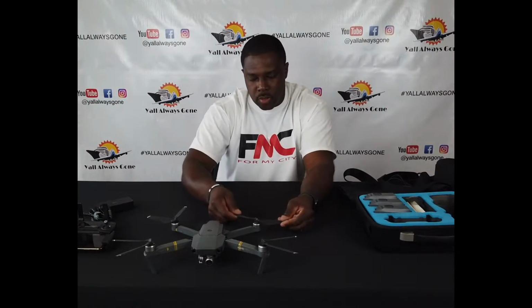So again, part of the reason I purchased this drone is because of that portability. You can fold it up and take it with you whenever you want to go somewhere. And I like to always have it and not have this big, huge suitcase. This is your charger. You can charge one battery at a time. So if you don't get the Fly More combo, you'll just get this part, and you have to plug each battery in individually.